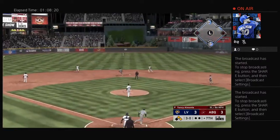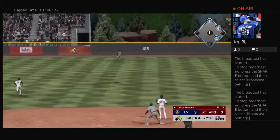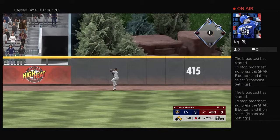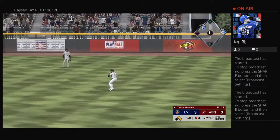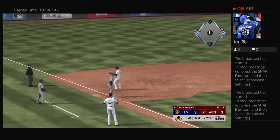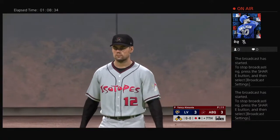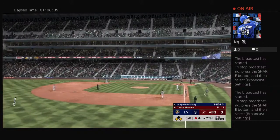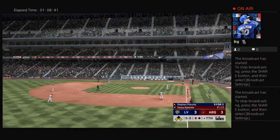High in the air, carrying well out to deep center. A ball that's carrying. On the warning track, he makes the catch. And he is in there at third as the possible go-ahead score. We'll see if moving up to third pays off for him. He didn't have to tag and go for third, but now he can score a lot of different ways.